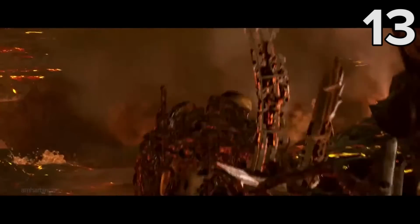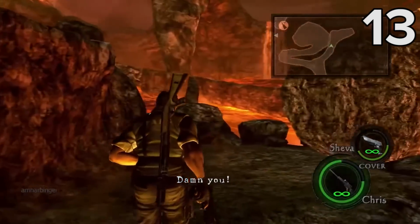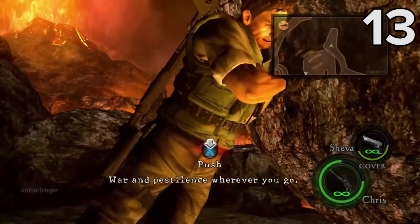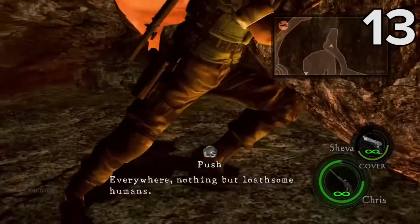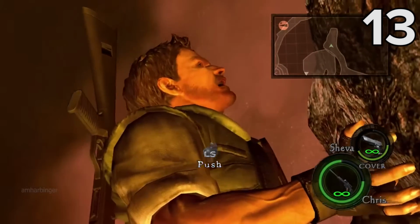In one of the very few references to Resident Evil games other than Resi's 4 or 7, our next Easter egg here is a shout out to one of the most ridiculous moments from Resident Evil past, the Chris Redfield boulder punching scene from Resident Evil 5.